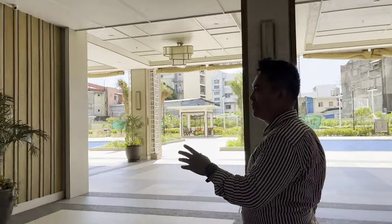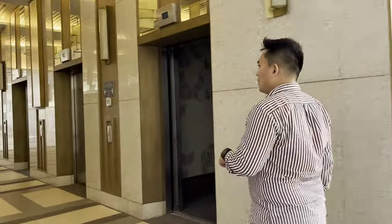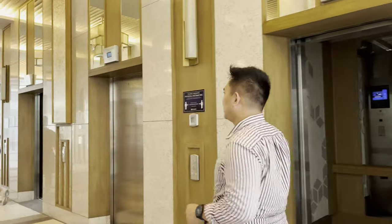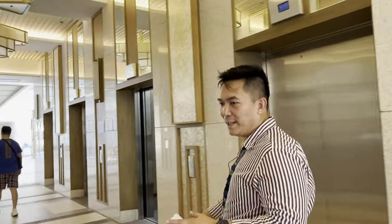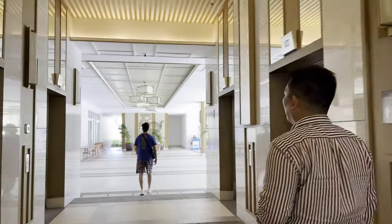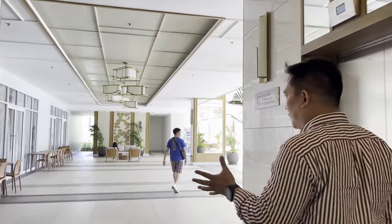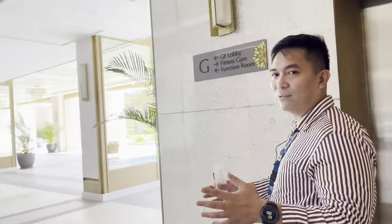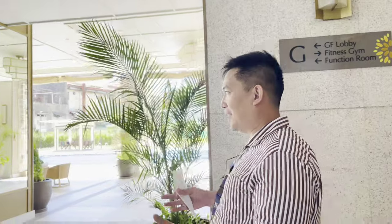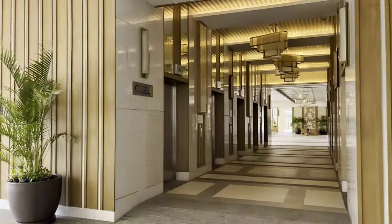Okay, so here is our elevator. 10 high-speed elevators. Maganda dito sa project na to, by the way, another addition is that isa lang yung power niya. So that means the unit owners will actually share a generous space. Isa lang yung power niya.